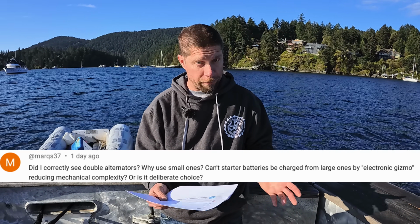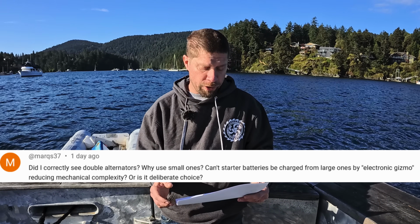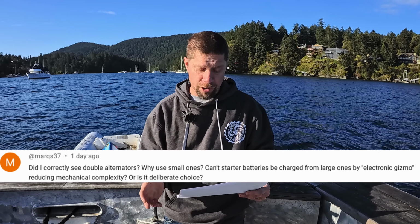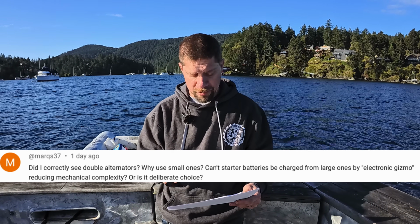A few other people asked some questions about our alternators. Mark S37 was the first. Did I correctly see double alternators? Why use small ones? Can starter batteries be charged from large ones by electronic gizmos, reducing mechanical complexity, or was it a deliberate choice?